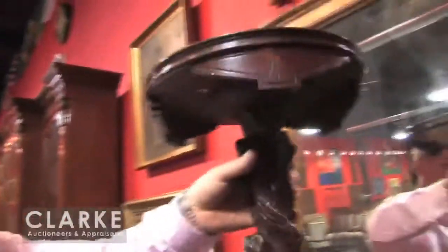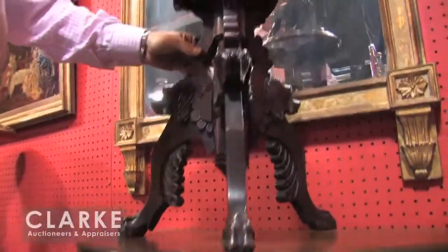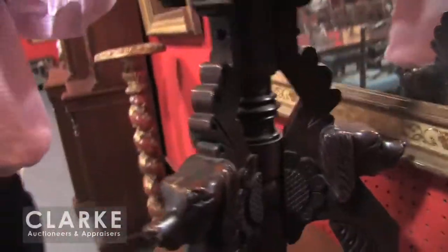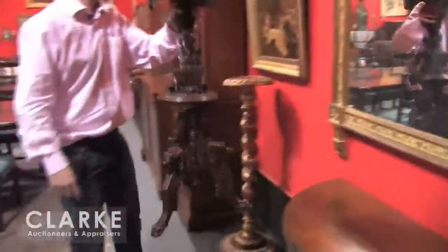And a beautiful black forest pedestal, really one of the nicest ones I've seen. You see the typical deer and dogs up here, but it has these beautifully carved dog's head and paw feet at the base. Should be a nice item for our Black Forest buyers.